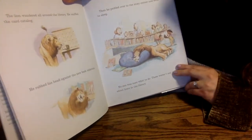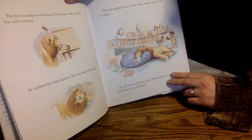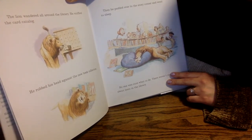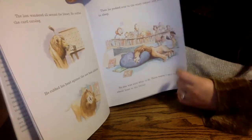The lion wandered all around the library. He sniffed the card catalog. He rubbed his head against the new book collection. Then he padded over to the story corner and went to sleep. No one was sure what to do. There weren't any rules about lions in the library.